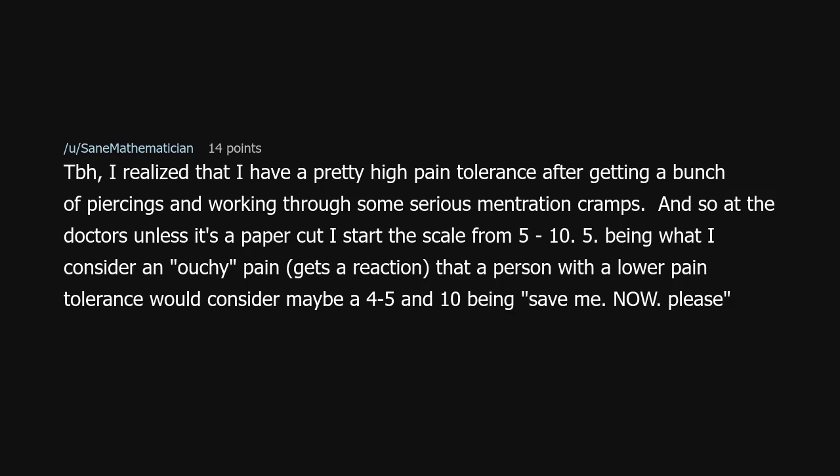TBH, I realized that I have a pretty high pain tolerance after getting a bunch of piercings and working through some serious menstruation cramps. And so at the doctor's, unless it's a paper cut, I start the scale from 5 to 10. 5 being what I consider an ouchie pain gets a reaction that a person with a lower pain tolerance would consider maybe a 4 to 5, and 10 being, save me now, please.